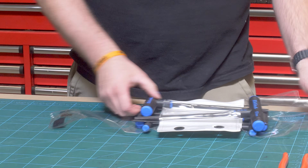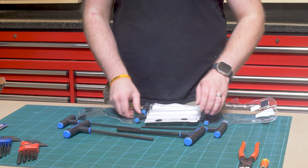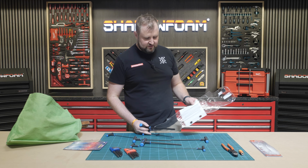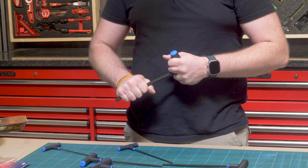I do love a good solid set of T-handles. Now, these are their metric, and they're not ball end. I've got a set of Bondus, but they're all ball ends, so you can't really put much torque on them because you will snap the end off. Now these I thought were a nice addition, and also you can get a much better feel of the quality from a T-handle than you can from these.